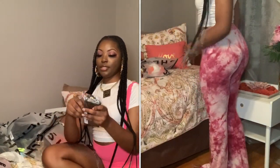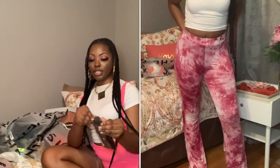Alright, guys, my phone died on me. I got some glasses and some bracelets I'm going to show you guys for my last two items.